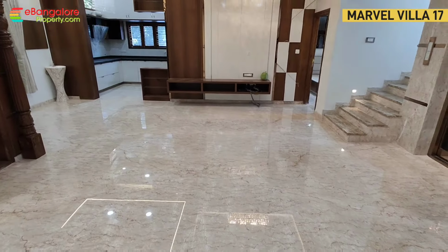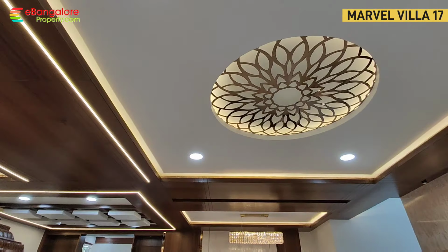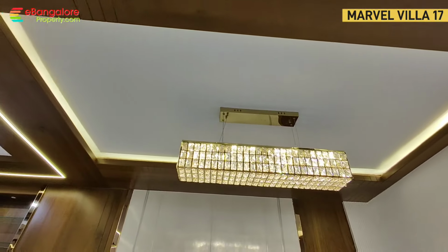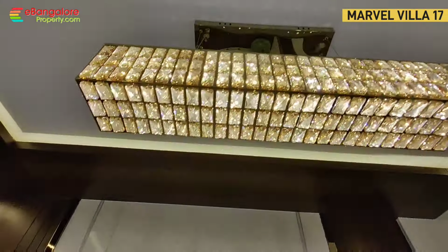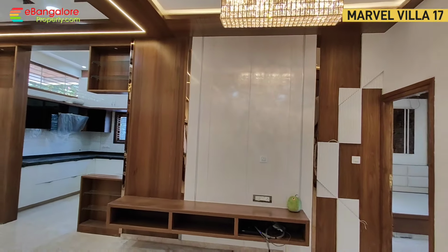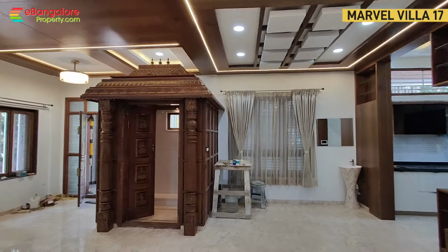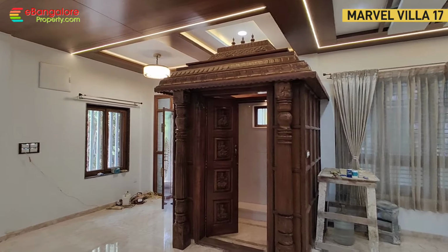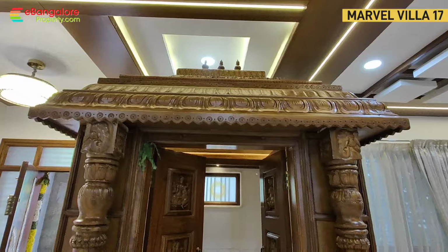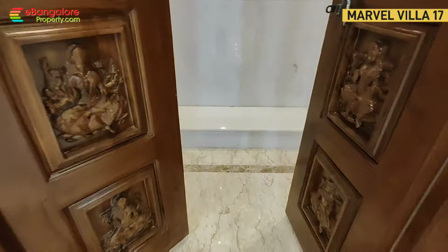Own borewell is there, 1100 feet depth, 14,000 liters capacity, 3,000 liters overhead tank capacity. It's all veneer with polish, crystal chandelier, profile lighting is given. TV unit. Home automation is there, with all the smart switches. Separate home theater is also there, with a party hall on the rooftop.